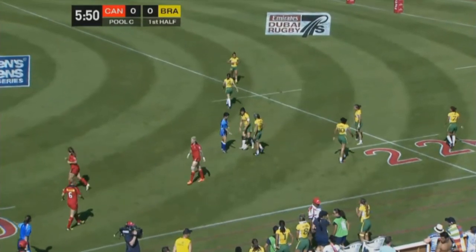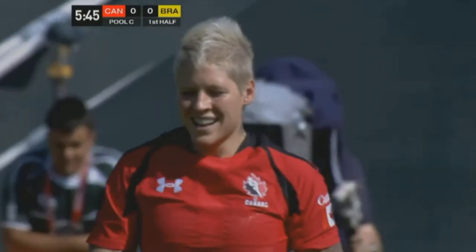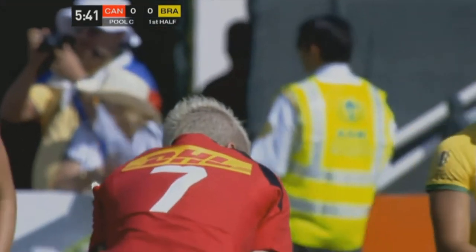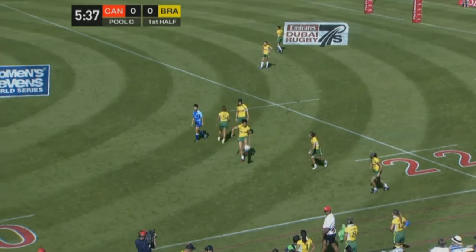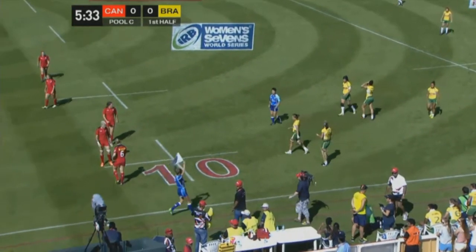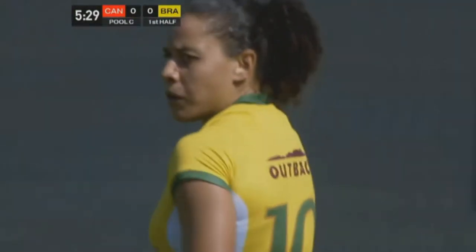Jen Kish, she's going to be in the engine room for the entire game for Canada. I'll just point out before, when they received the kickoff, she was lifted by one of her players. This is key for Canada in competing against some of the other teams who have such excellent high kicks and chases. So good to see that tactic out there already. They're going to be very competitive here at the Dubai 7.